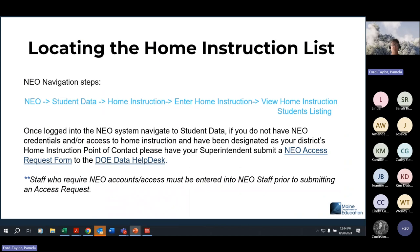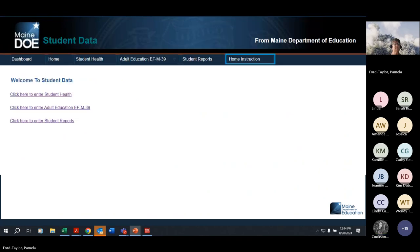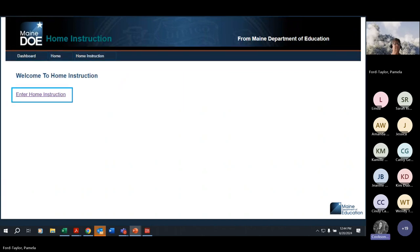Pam gets to go back. Okay. All right. So this is just a little navigation of that screen that we were just looking at. This is going to look very similar. So from the NEO dashboard, you have student data. And so we click that. So next slide. And then once we're into student data, home instruction. So we select that. And then enter home instruction.